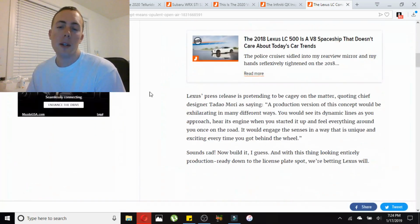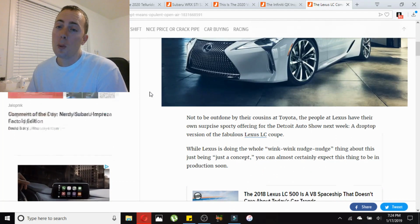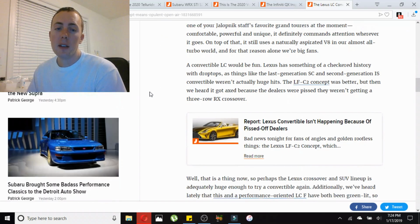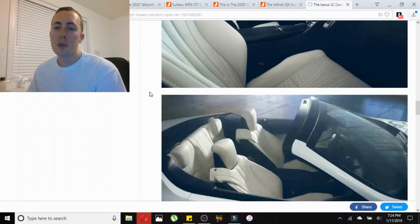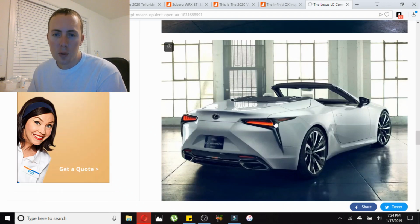It's a gorgeous car, but now they're going to have a convertible version of it. I'm sure it'll be just like the other one, just a little bit more money, which is probably about $100,000, which is a lot of money. But if you got a V8 with, I think it's like 467 horsepower, you're doing pretty good. So yeah, there's the back. Oof, look at that, beautiful.